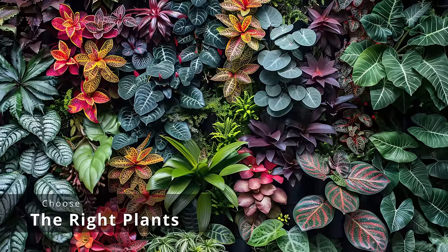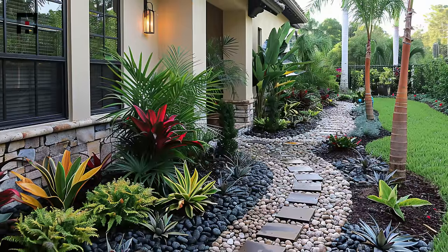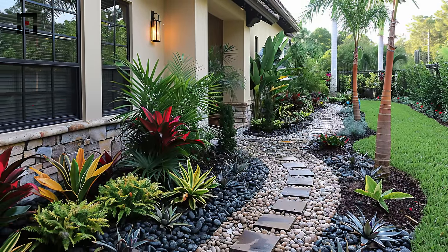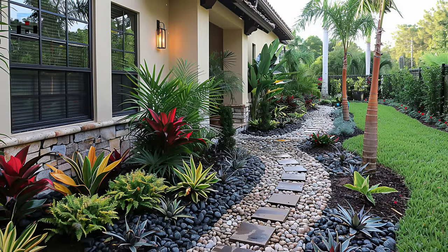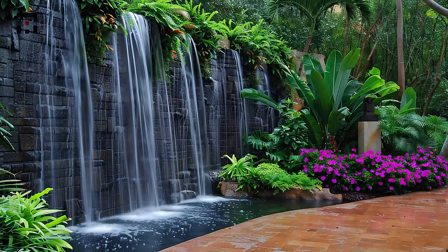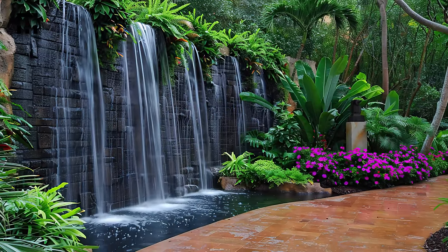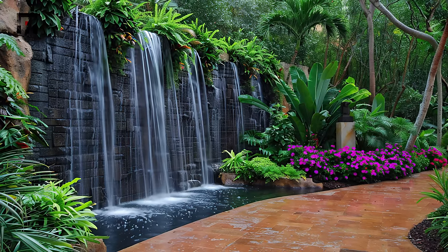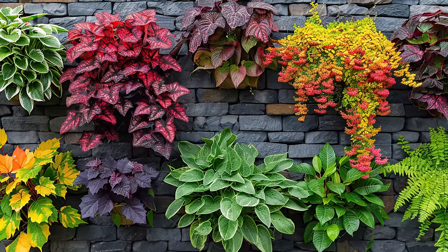Choose the right plants. The most important element of a tropical courtyard garden is the plants. You want to choose plants that are suitable for your climate, soil, and light conditions, as well as your personal preference and style.